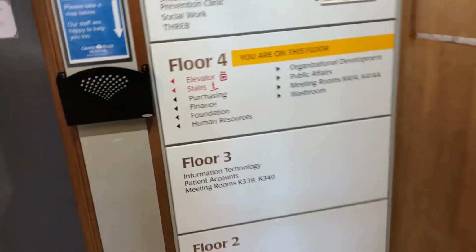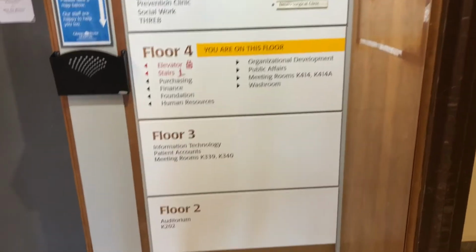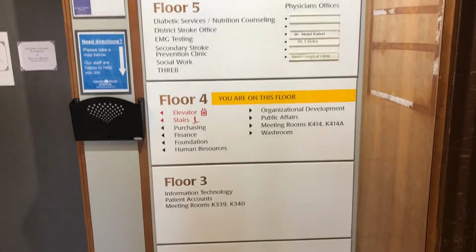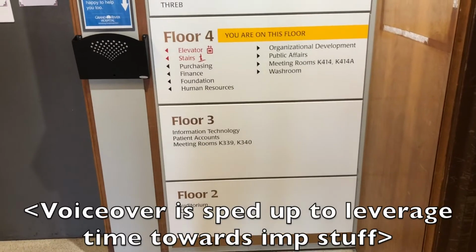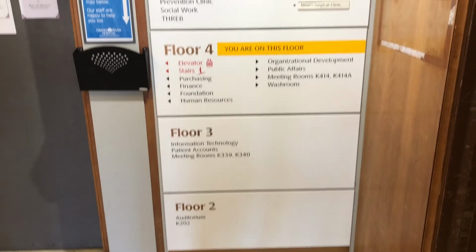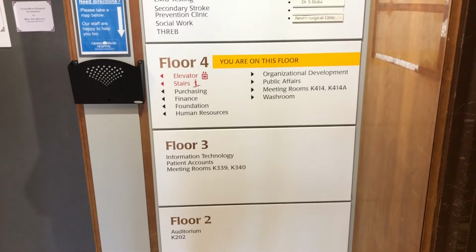Okay, so here are all the floors. So we have floor 2, that's really where all the conferences and these kind of things take place. Floor 3 is IT. So as you noticed, this was a busy floor. It's the lobby, so I had to cut it off. But floor 3 was the IT hub of Grand River Hospital.